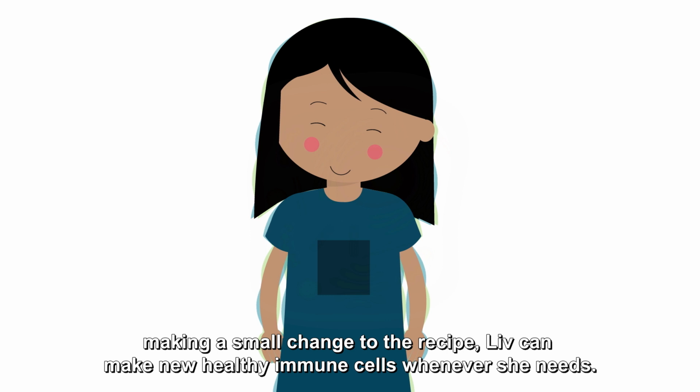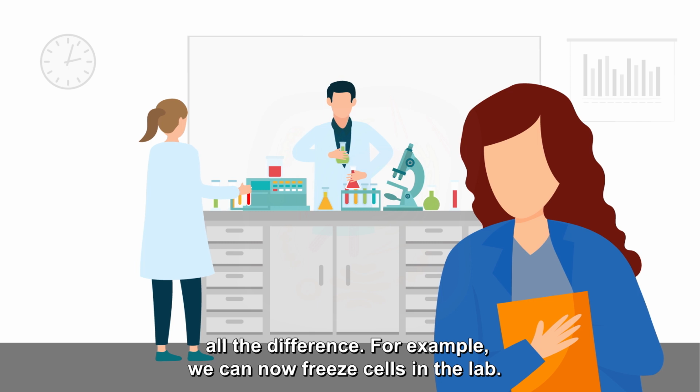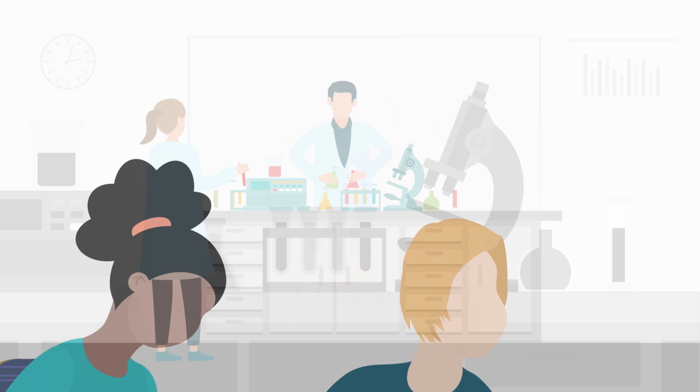How has the treatment changed since Liv had it? We are still testing it to find out the best way to treat a larger group of people. When you're improving treatments, sometimes little steps can make all the difference. For example, we can now freeze cells in the lab. This gives us more time to make sure the new stem cells are as good as they can be. I'm so glad I helped you.